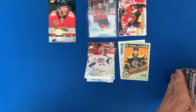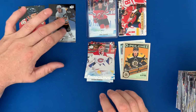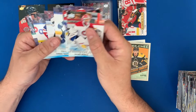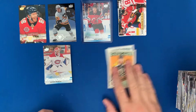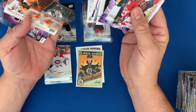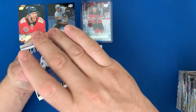So we have a huge pile of base, which will go into the Give Kids pile. We have this clear card. We have the UD Exclusive. We hit the huge Jack Hughes. We hit 1, 2, 3, 4, 5, 6, 7, 8 young guns, a couple marquee rookies, and then a whole bunch of canvas and UD portraits and energy cards and next generation cards and a shooting star, Brock Boeser, who has been in the talks of trade rumors lately.